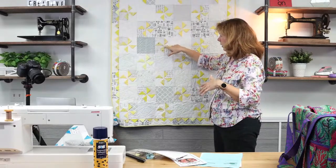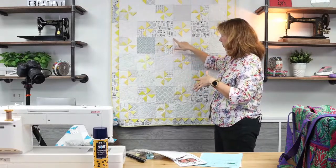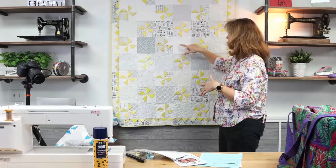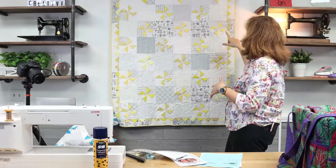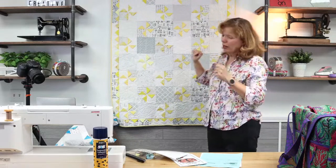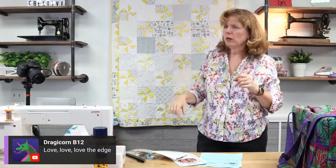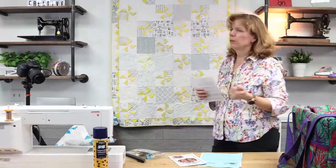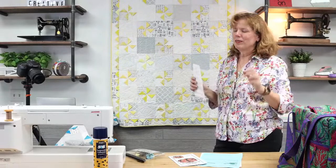These lines, of course, I did just out of my head, but I wanted to get a nice straight ruler line. So that's why I used that. And that's all the ruler work. I try to put a little bit of ruler work in every quilt I make, just so I can practice my free motion ruler work.